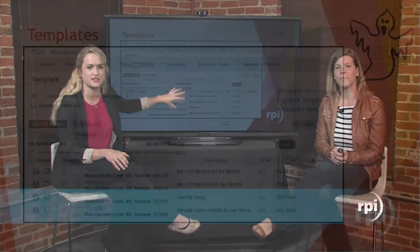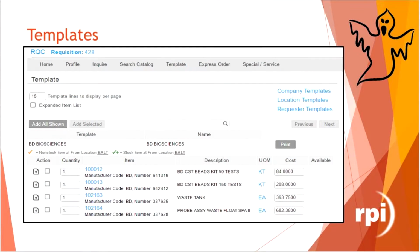So, pretty cool feature. And that's just, if you go back one more, sorry. This is just an example of what the template looks like to the requester so that you can see it. As you can see, company, location, and requester. Those are the different categories you can use, as we've mentioned.